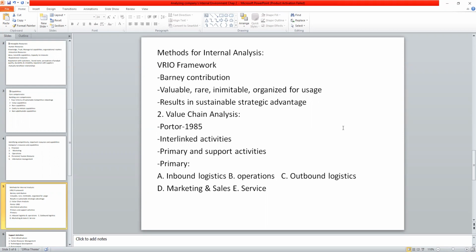So here, if we take into consideration activities like material handling, warehousing, and inventory control, all are the functions related to inbound logistics. Basically, it deals with the procurement and bringing together the raw material as well as the procurement part. That is the back-end operations.